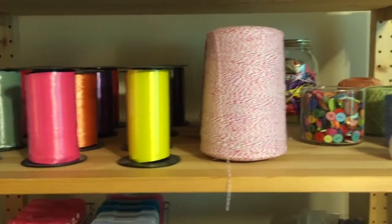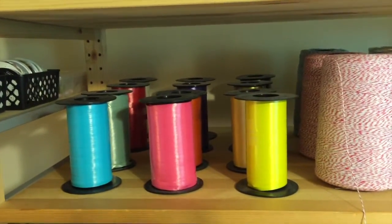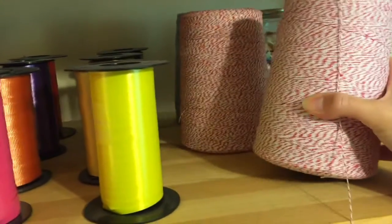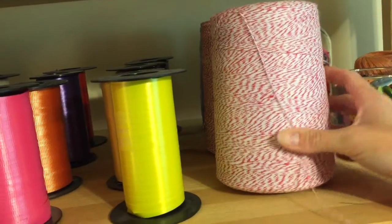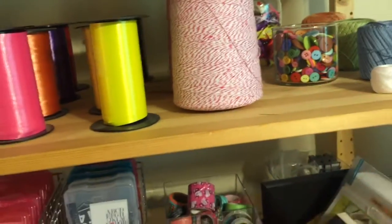Next shelf. I'm not going to take the things off here, but you can see I love the way this looks. I have all my curling ribbons lined up, my 3 giant things of twine. I have pink, red, and blue in the back. I use these all the time. I use these for packaging my Etsy orders too.